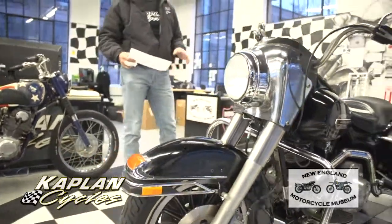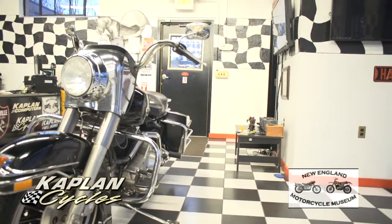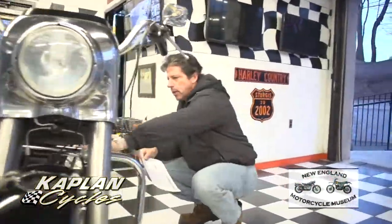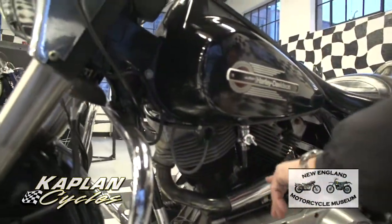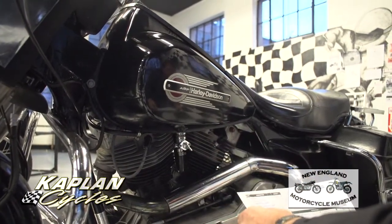The fuel system, again, the tank was clean. New fuel lines were installed. The petcock was cleaned, and the carburetor was rebuilt. We installed a brand new petcock. I'm sorry, take a look. It's got a brand new petcock on there, along with fuel lines. The carburetor is rebuilt, new intake seal. So the entire fuel and intake system is completely reconditioned, and it's in perfect condition.